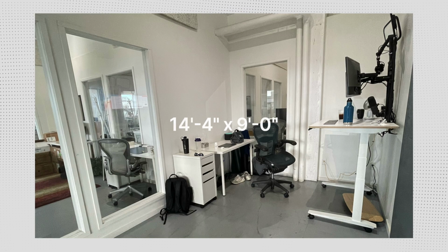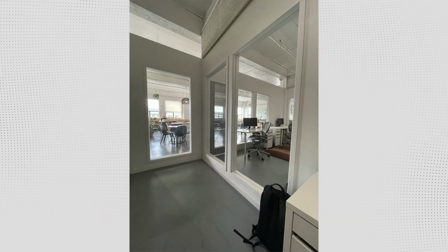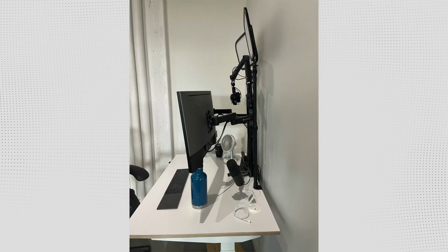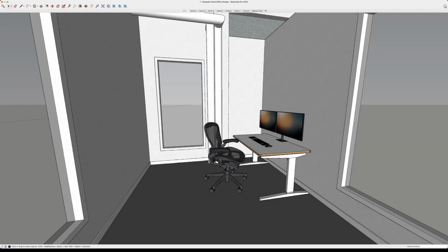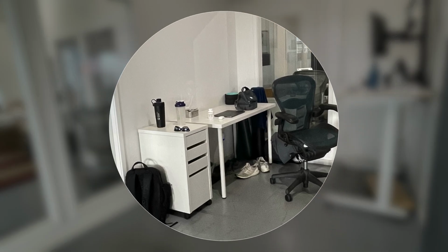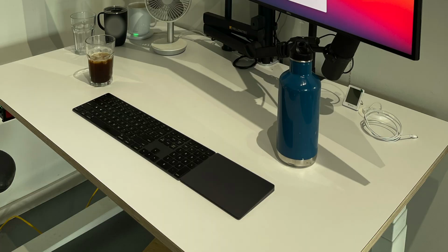The space is 14 feet 4 by 9 feet. There's one door, 5 relights, which is nice, but that meant we had very little wall space to play with. After loading up the existing office from Jake's sketch, I noticed that everything in the space looked very sterile. The IKEA desk and the filing cabinet the office came with, and even Jake's desk had a white top, so I wanted to be intentional with introducing different materials.